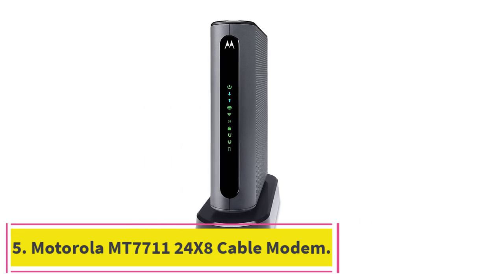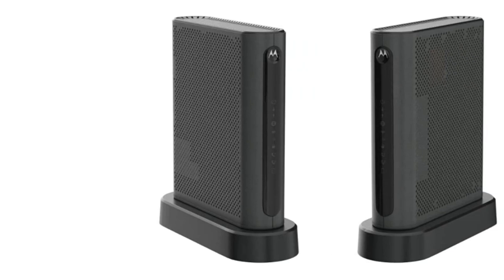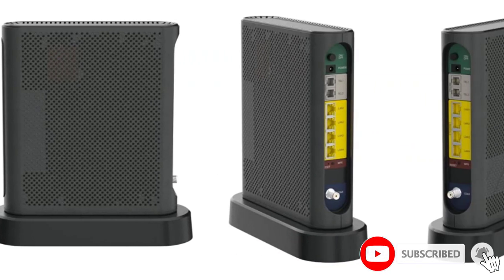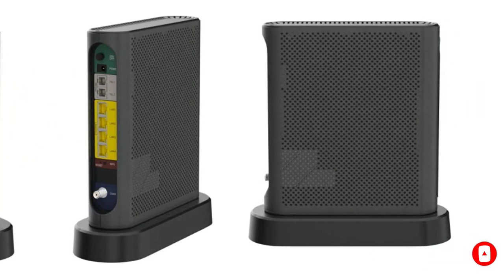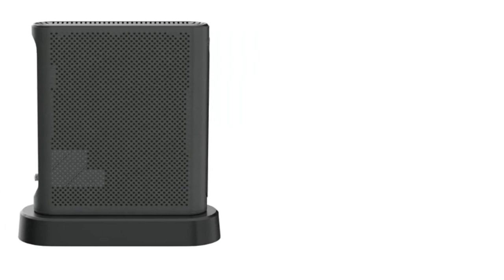Motorola MT7711 24x8 Cable Modem. Motorola has a variety of options available in the market when it comes to routers and modems. It also produces multiple modem router combos so that you can find a suitable choice within your budget range. The Motorola MT7711 is yet another great option for basic usage since it has up to 1000 megabits per second connection speed and support for Comcast Xfinity service, which is a preferred option for home connections.